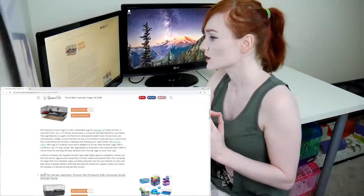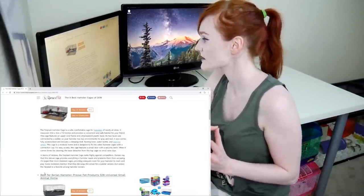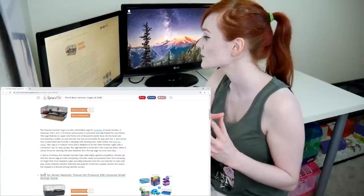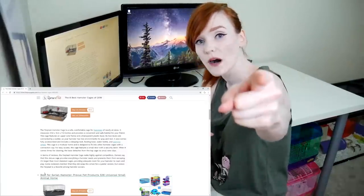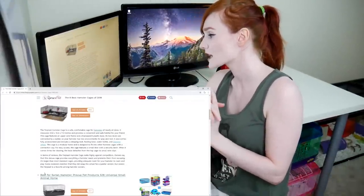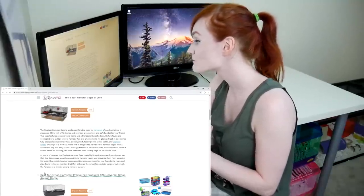Its two levels are connected by a ladder, so your hamster has two environments for play and rest. It also comes fully accessorized and includes a sleeping nest, feeding bowl, water bottle, and exercise wheel, which is too small. Too small of a wheel, terrible wheel. This cage is a modular home and is designed to fit into other hamster cages with a connection cap. For easy access, this cage features a small door. That small door was not easy access.